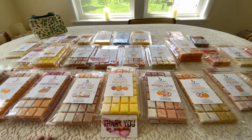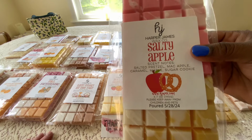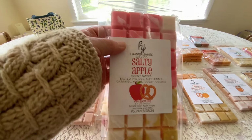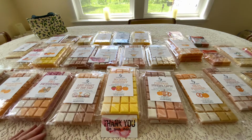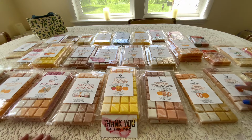Yep, and this one's kind of perfumey apple, as I remember. Yeah, the Mac apple, the salted caramel, maple, sugar, you get all that. The Mac apple is strong. This is so good. I'm sorry. That's so good, isn't it? It is so good. And when you're melting this, you definitely get the Macintosh apple. Yeah. It's not like, oh, it's a green apple. No. Generic apple is definitely Macintosh apple.